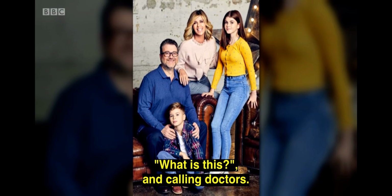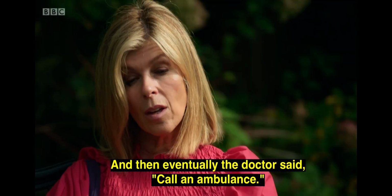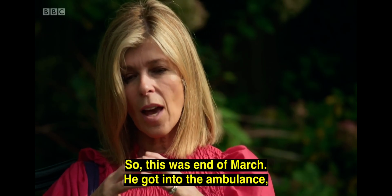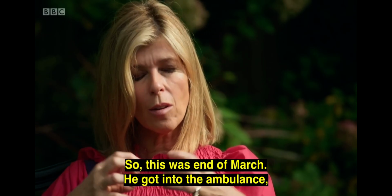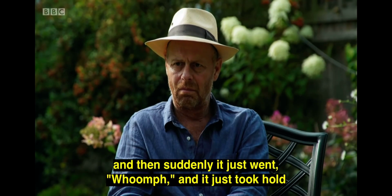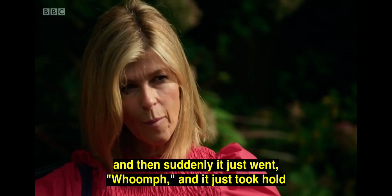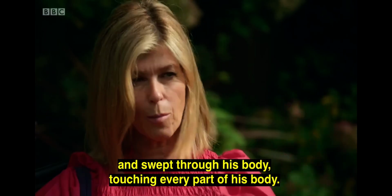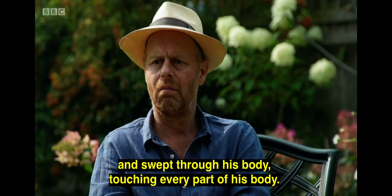And calling doctors, and then eventually the doctor said, call an ambulance. So this was end of March. He got into the ambulance, went to hospital, was found to have COVID. And then suddenly it just went whoom. And it just took hold and swept through his body, touching every part of his body.